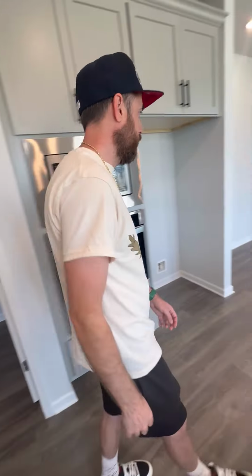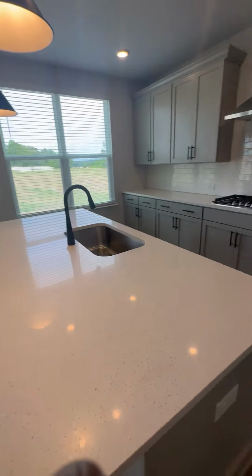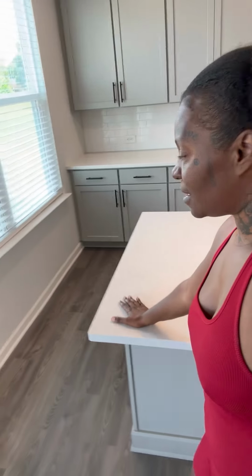What are your thoughts on the floor? This is my island, the rest of it. Y'all know I love my island. I love the island.